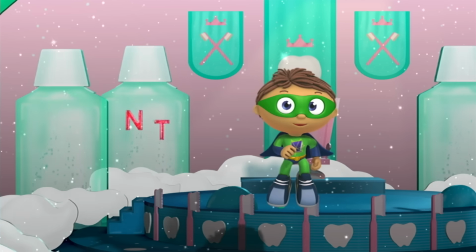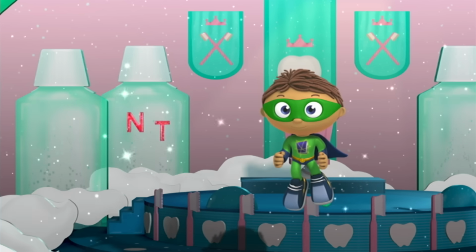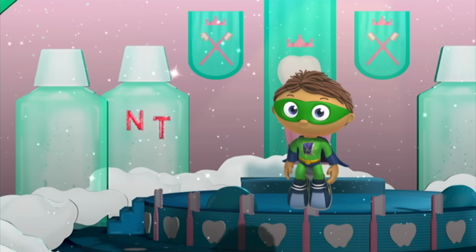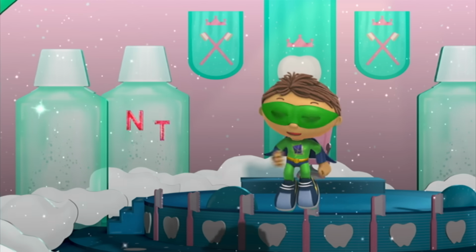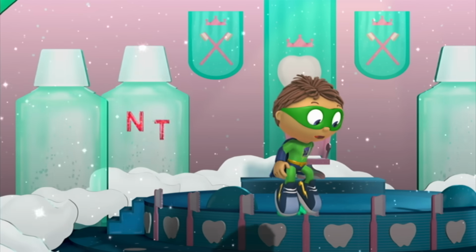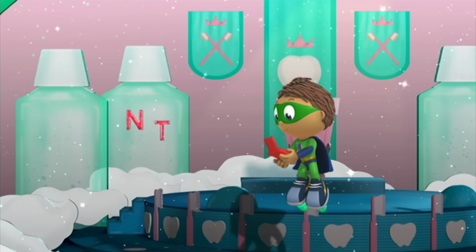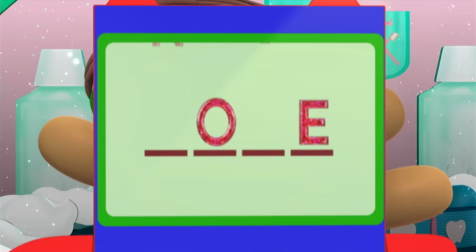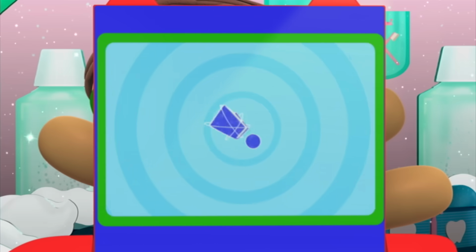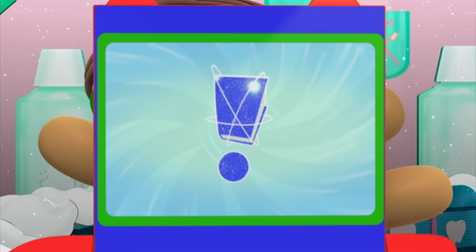You see super letters? Which ones? N-T. Oh, yeah. Let's put them in our super duper Computer. We found all of our super letters. Now we can get our super story answer.